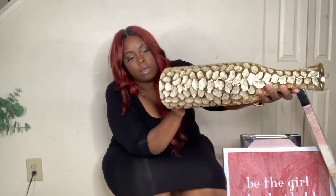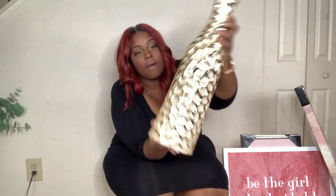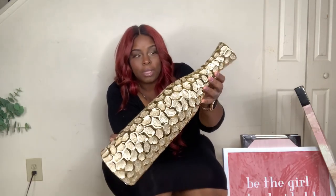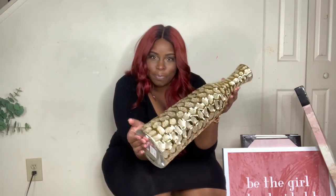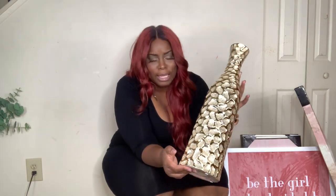It's a little vase. It was $14. So for $14, you can add this as a statement piece in your living room. And people are gonna be like, ooh, girl, that thing look expensive. Yes. So that's the first piece. I don't have many pieces, but I do have a few.